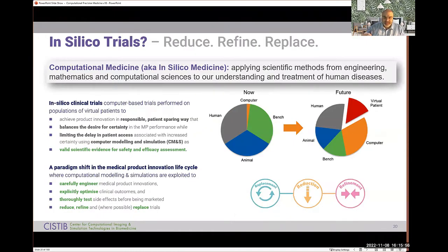So the idea basically is that we can go from a situation where we do very little computational modeling and lots of bench, animal, and human testing, to a situation where we do more virtual patients and more computational modeling. We still may need bench testing, animal testing, and human testing, but in lower proportions, because we only do human testing with devices that have passed the test of computational evaluation. So the hope is that more devices will fail at the computational phase, and therefore we will not have to do human testing on them, and we can put all our efforts in human testing only into pivotal, essentially validation, studies for devices that we have high confidence are going to be successful.